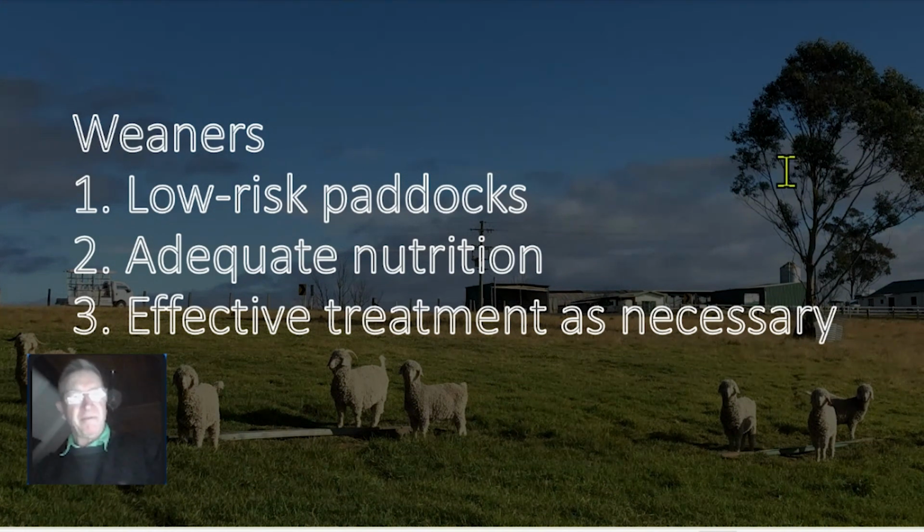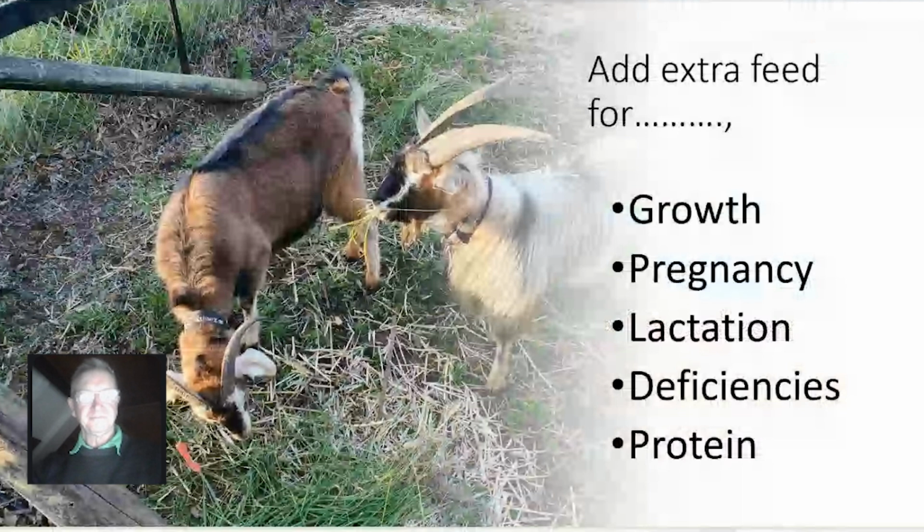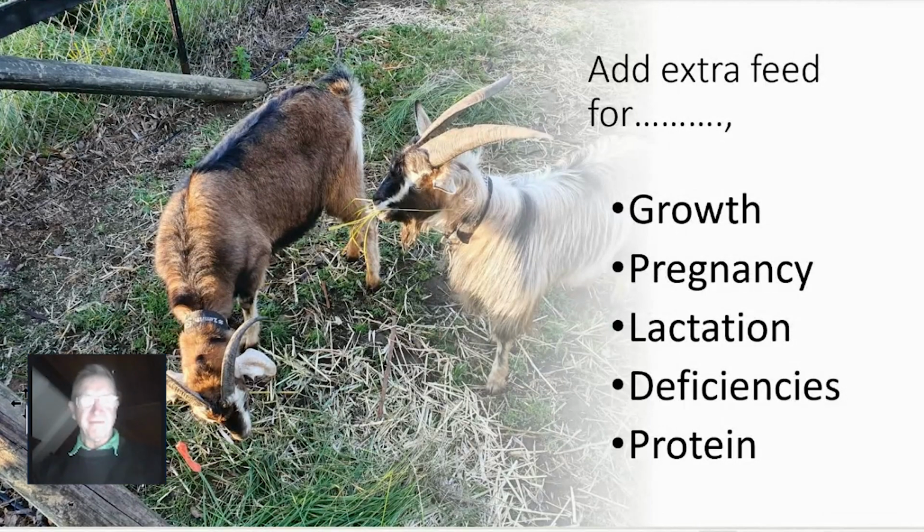So for weaners, we need to prepare low-risk paddocks. We need adequate nutrition, either from the paddock itself, but again, in drought situations, we may need a supplementary feed. And when they go into the weaning paddock, give them an effective treatment. We need to add extra feed for growth, pregnancy, lactation, any deficiencies that they may have. And I've made a note there about protein, because adding protein in the form of, for example, lucerne hay or lupins or some other high-protein source can work wonders for improving resilience against worms.